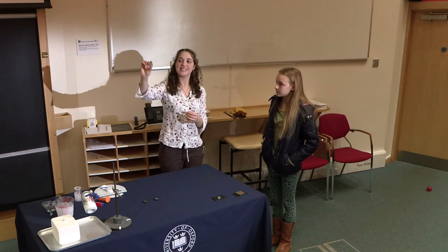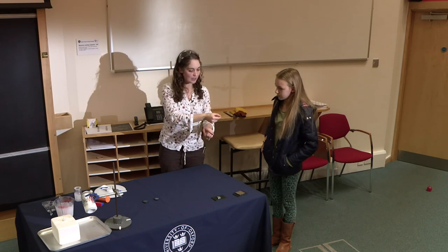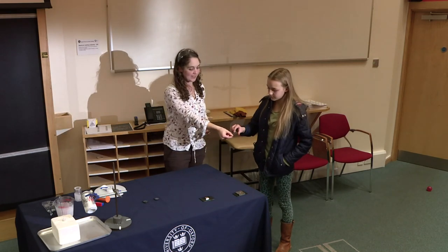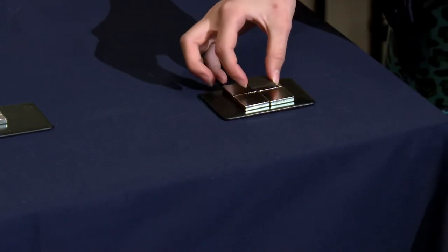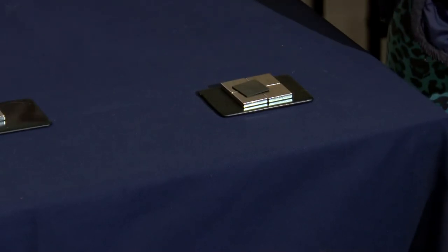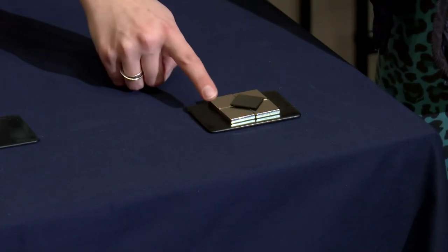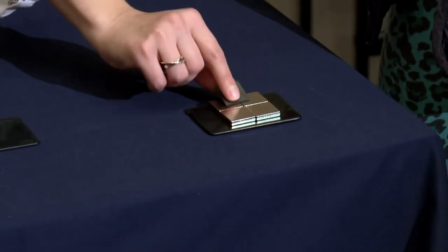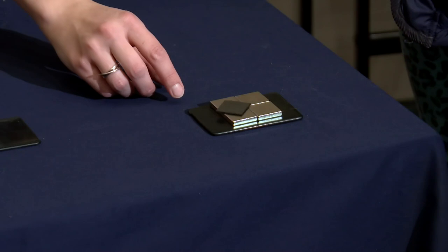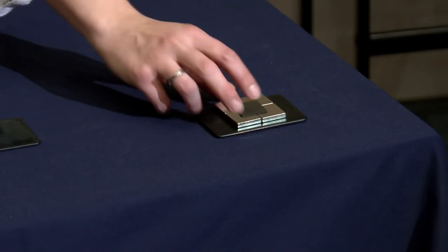But this doesn't look like a pencil lead. This is a nice flat sheet of graphite. I want you to put that in the middle. This is a block of magnets here. I've got four magnets. 1, 2, 3, 4. I want you to put that in the middle of the block of magnets. Is it stable? It's not bad. Is it going to stay? Oh, it's not staying. It's pretty good, but I reckon we can do better.